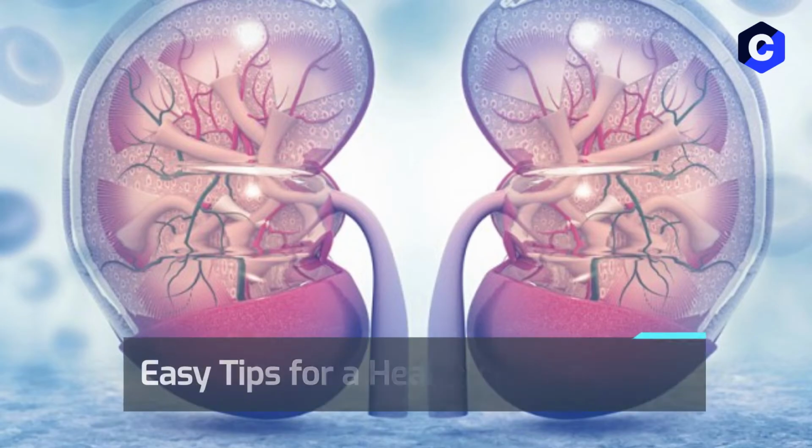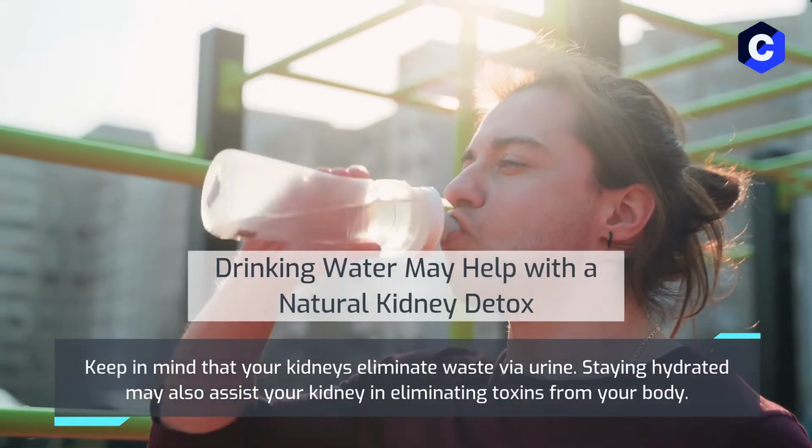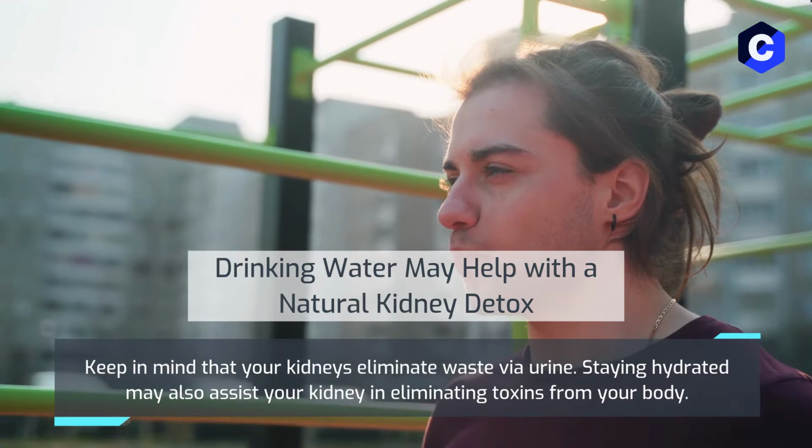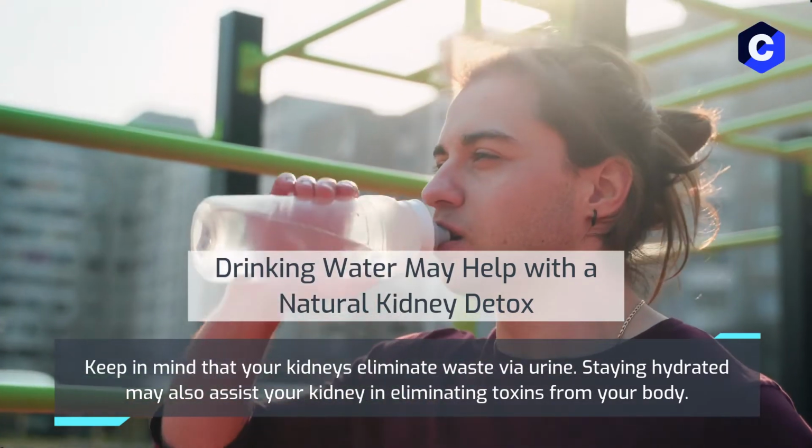Easy tips for a healthy kidney detox. Drinking water may help with a natural kidney detox. Keep in mind that your kidneys eliminate waste via urine. Staying hydrated may also assist your kidney in eliminating toxins from your body.